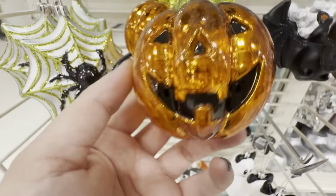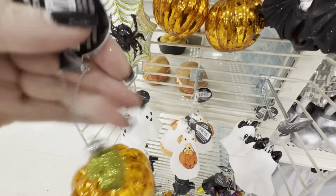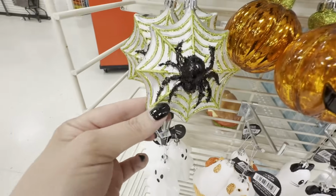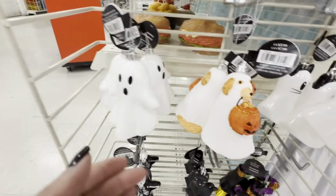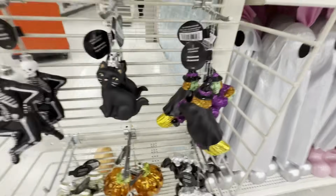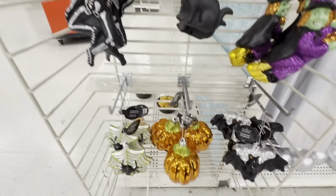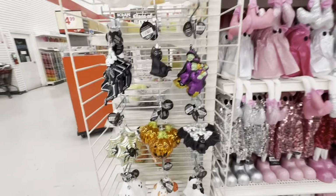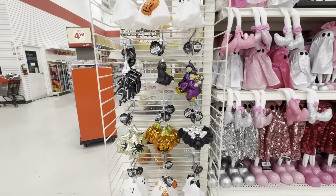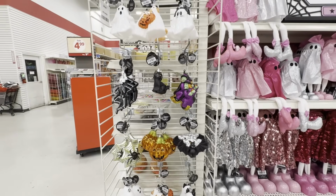Okay, yeah, these are plastic. But that's great. That non-breakable, shatterproof quality. Cute little pumpkin. We got the spider web. And then kind of got some repeats, but that one's cute. The little dog, the cat again. The same witch, yeah, same witch. And those are all duplicates. So really cute. I don't think they did anything like this last year, but with Joann's gone now, we have an ornament resource, so that's awesome.